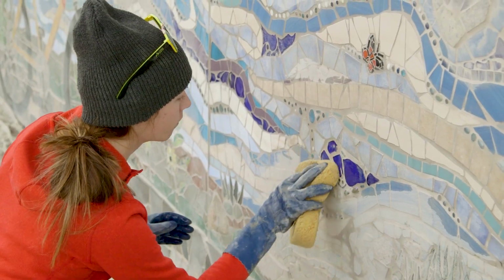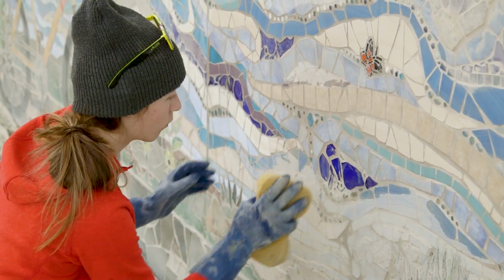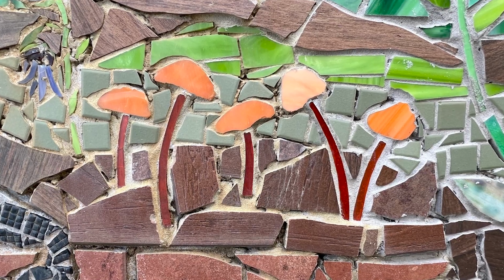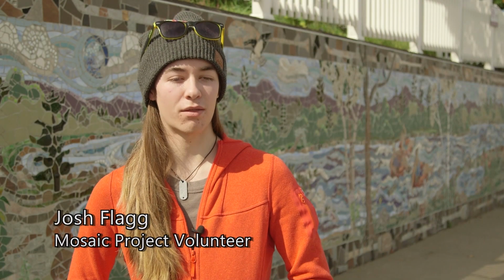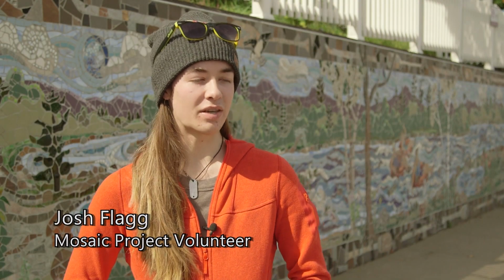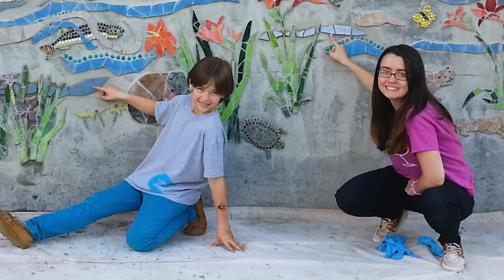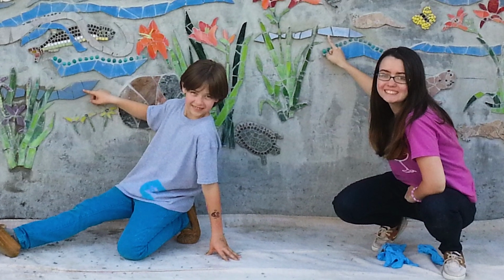Zappa's son Josh worked on the wall off and on for years, making a rock with his grandmother, a tree with his mom, and these mushrooms. It's nice to be able to look back through pictures and have these memories of doing things with my family up here and creating art that will be here for years. I know a lot of kids personally who have participated in the making of this mural, and it brings a lot of tourists and people who really love to look at art and things in North Creek.